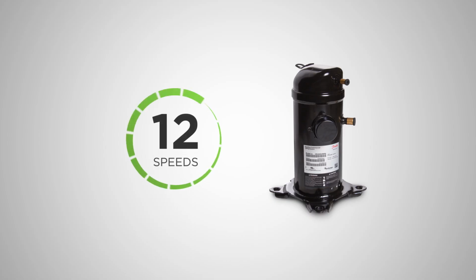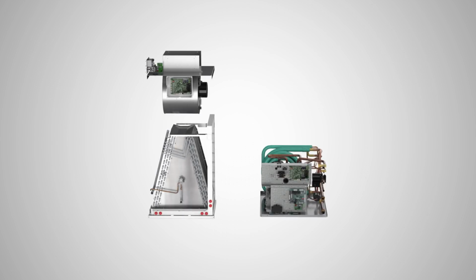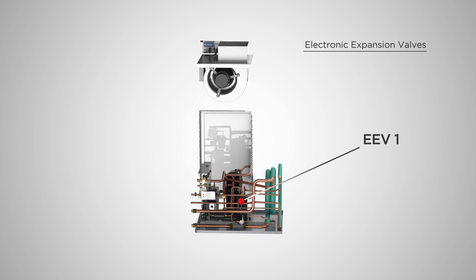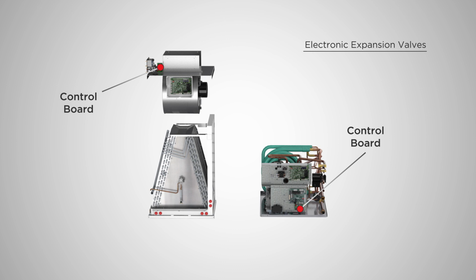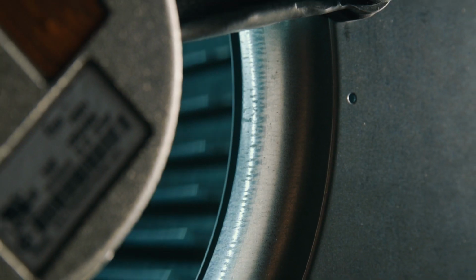7 Series package and 7 Series indoor split systems both feature variable speed compressors. These compressors offer 12 discrete speeds of operation and are controlled by a variable speed frequency drive. The units use EEVs for the refrigerant metering device. Split systems have an EEV in the compressor section and in the air handler section. The EEVs are each controlled by a separate EEV control board. The 7 Series package unit and the SVH air handler both have variable speed ECM blower motors.